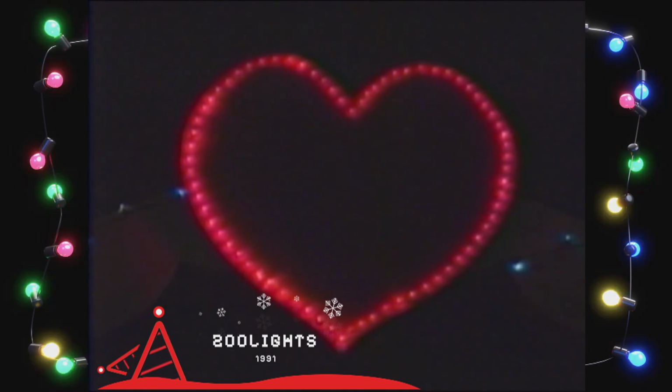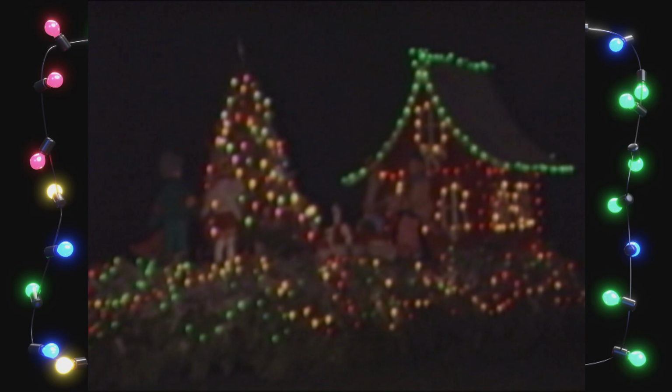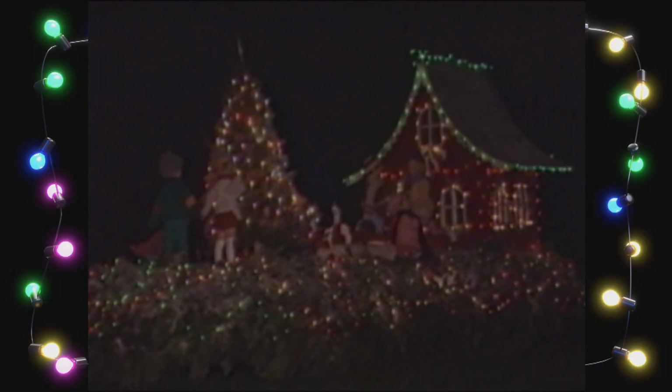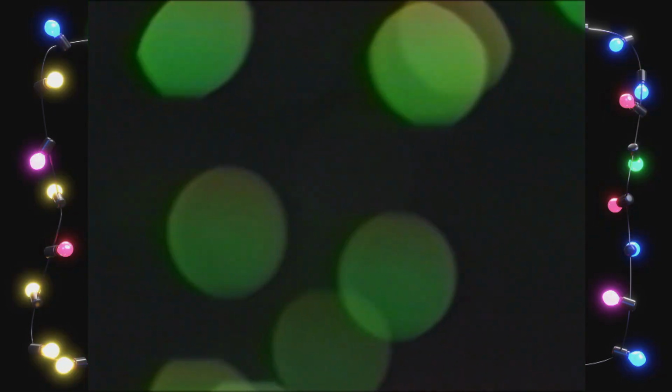Zoolights began in 1988 with about 25 animal characters and about 150,000 lights. And this year we'll have about 105 animal characters and 350,000 lights. And if you were to string them all out, you'd have over 40 miles of lights. So it's a really big display this year.